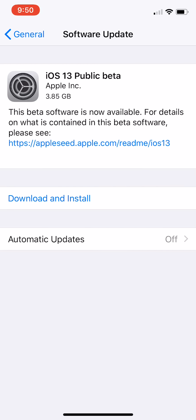But yeah, here's the iOS 13 beta. Do let me know your thoughts and comments in the comment section below. What do you guys think? Are you going to get it? Do you hate it? If you already have it, let me know your thoughts in the comment section below.